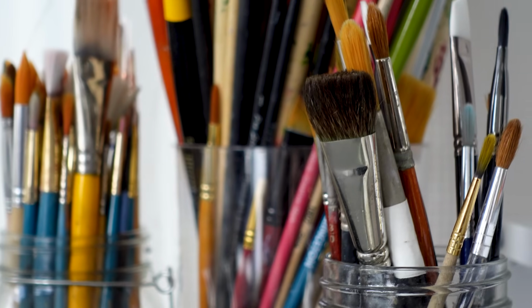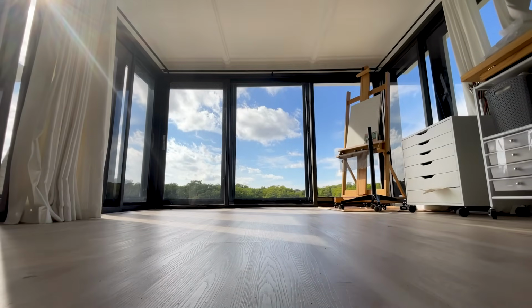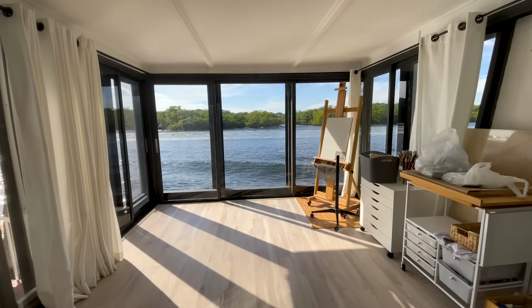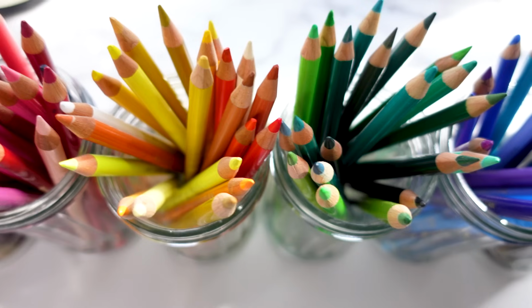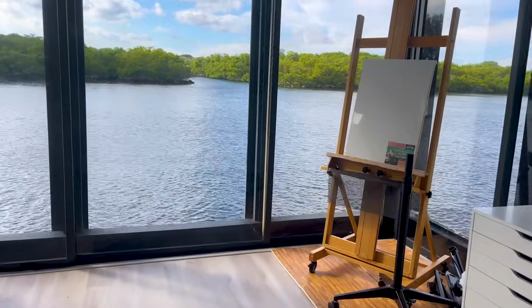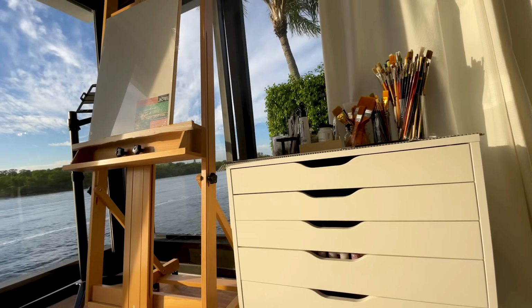It's been a dream of mine to have a dedicated space for painting with tons of sunlight, and this magical sunroom could not have been better. So as promised, I'm gonna take you along the journey on how I organize the space with both the YouTube office space and the painting corner to make it feel cozy and functional at last.